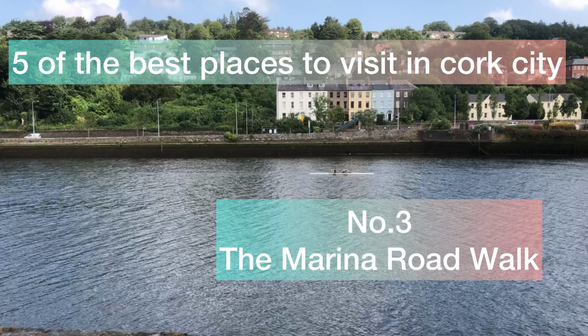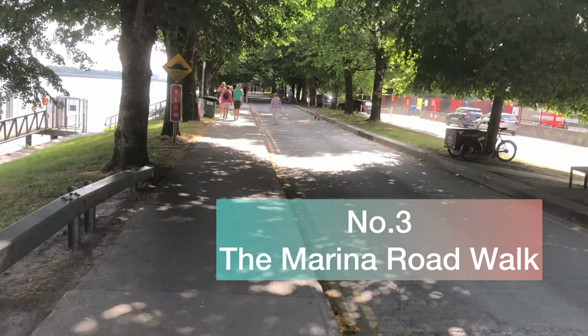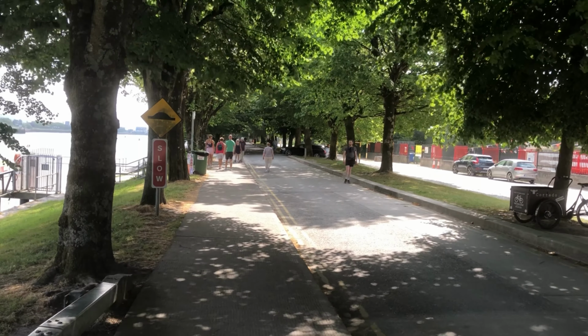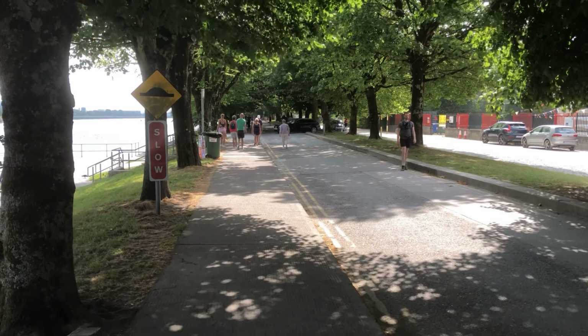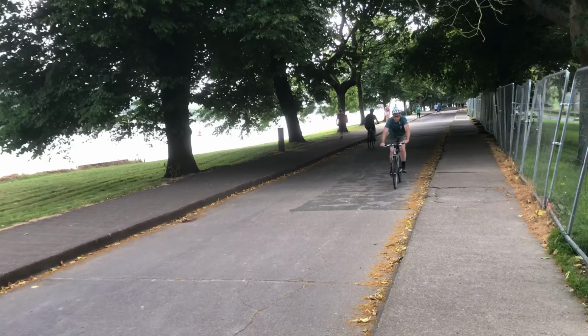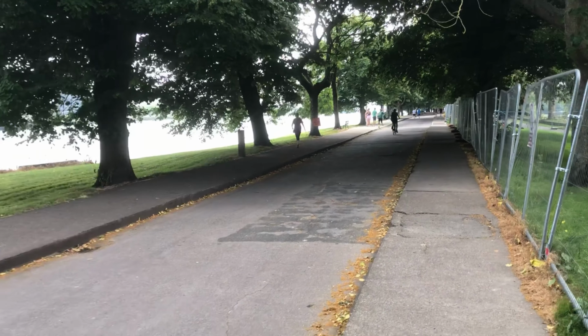Next in our top 5 places to visit in Cork, we go to the Marina Road Walk. The Marina Road Walk is the perfect place to go if you want to get away from city centre traffic. It's now pedestrianised with no cars, so it's suitable for cyclists and walkers.